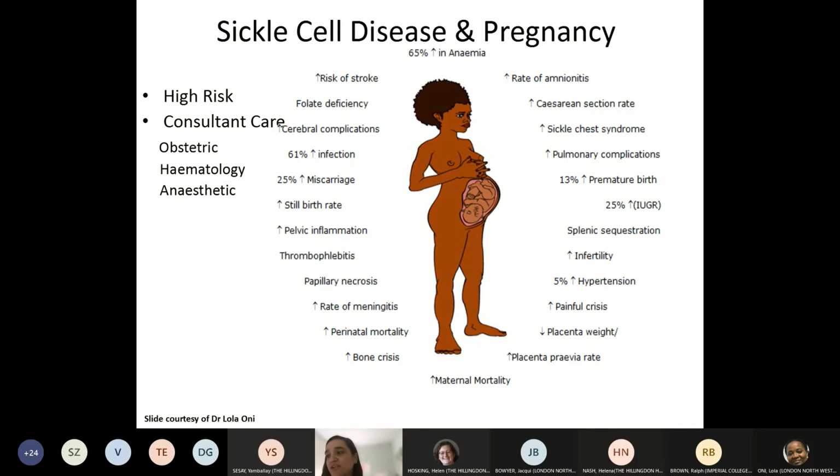In the Northwest London sector, the specialist service is provided at Queen Charlotte's, and this Joint Obstetric Hematology Clinic is supported by a midwife with an interest in high-risk pregnancy. The woman should also have a review by the anesthetic team in the third trimester, and they should always be booked for hospital delivery.